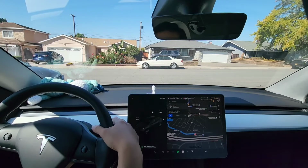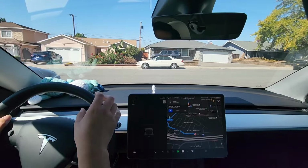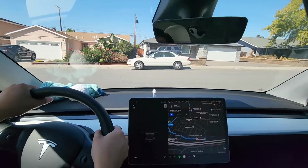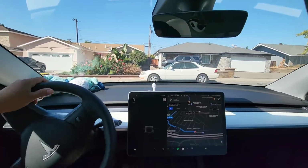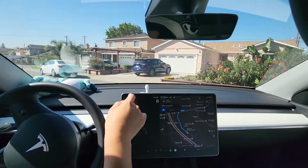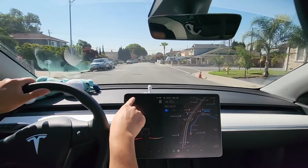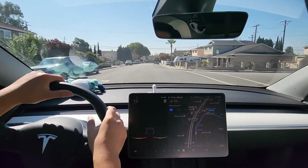Alright, so here's going to be another full self-drive. Let's go. Using the beta. So first we're going to drive onto the road until we get the steering wheel. Okay, so we've got to wait till the little steering wheel thing shows up here.